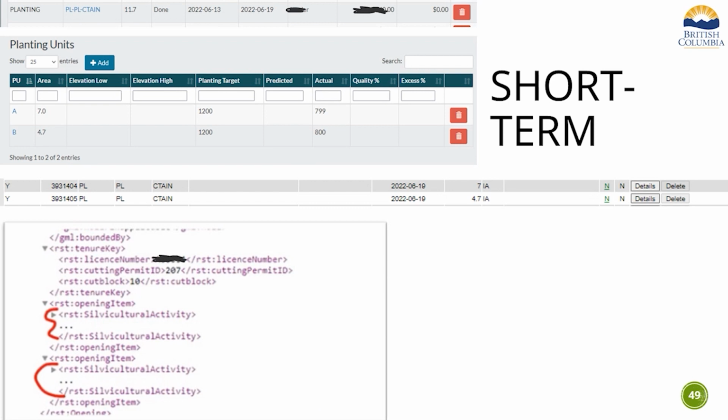You can see that in this example, with this opening, there's a single planting activity in the licensee's database. However, this singular activity has 2 planting units, a 7-hectare unit and a 4.7-hectare unit, where each has a unique prescription with different attributes. When this activity got reported as results, each planting unit became an activity treatment unit, so the stratification was maintained. You can see that right here.